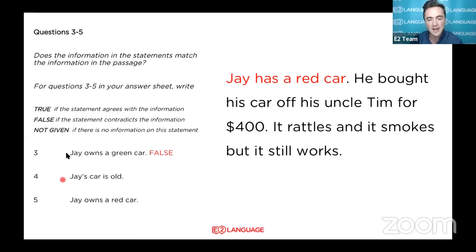What about Jay's car is old? Okay, let's keep reading. Jay has a red car. He bought his car off his Uncle Tim for $400, so it's cheap. Is it old though? Well, we don't know. It rattles and it smokes. Okay, so it's broken down. It's not a good quality car, but is it old? Well, I don't know, it depends. It doesn't say. It rattles and it smokes, but it still works. So it's reliable, but is it old?